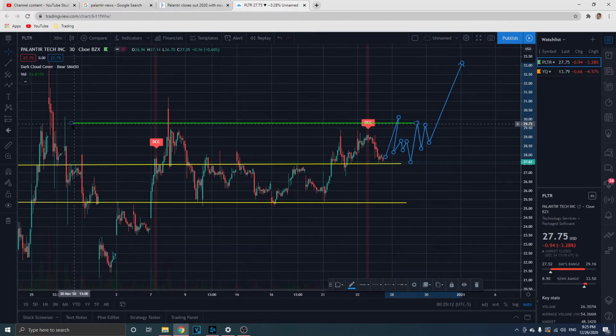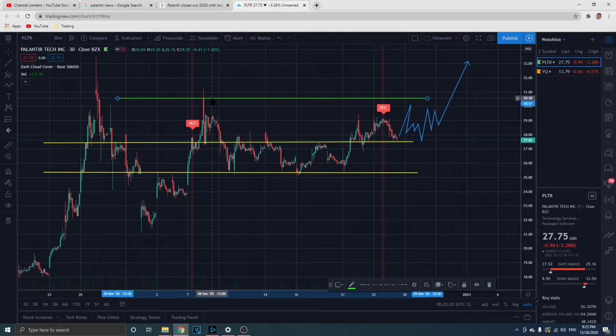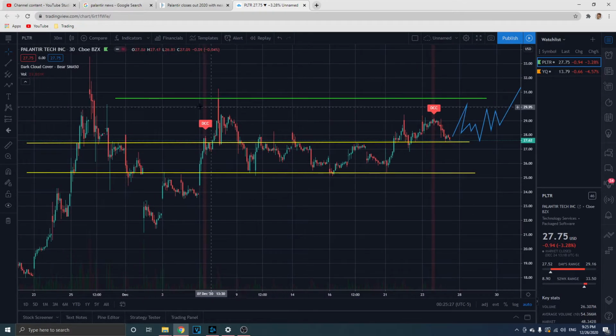This is my resistance line for now. I'm basing it off of. I was going to put resistance up here. Actually, I'll put resistance. Why would I put resistance there?